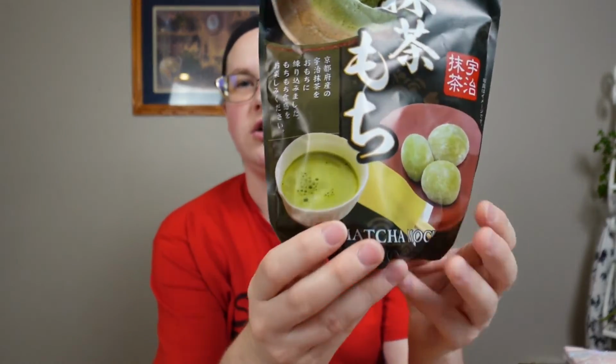Man, this is not a great haul. I'm sorry I forgot the price of everything. But here's some stuff that I do remember the price of because I have a receipt. So let's move on to the candy and treat category. I got these at Don Quixote.